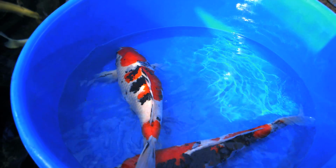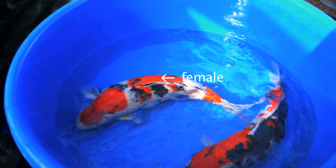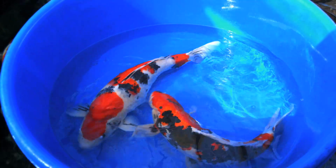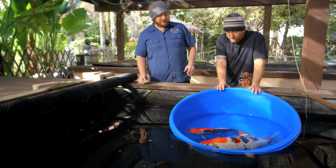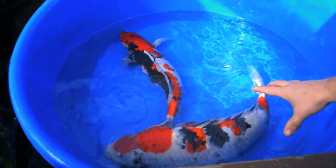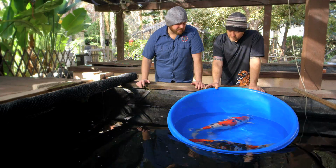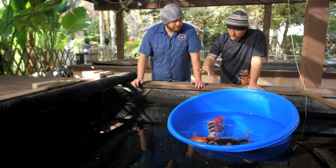So let's take a look at these. If you notice, believe it or not, these two koi are about the same size. They have the same length, and a lot of their body parts are pretty much the same, the fins and tails, things like that. But there's an absolutely huge difference in the thickness of the koi. You can see from here to here is almost my entire width of my hand. And that's what is known as the biggest difference between males and females, the girth, looking down the width.